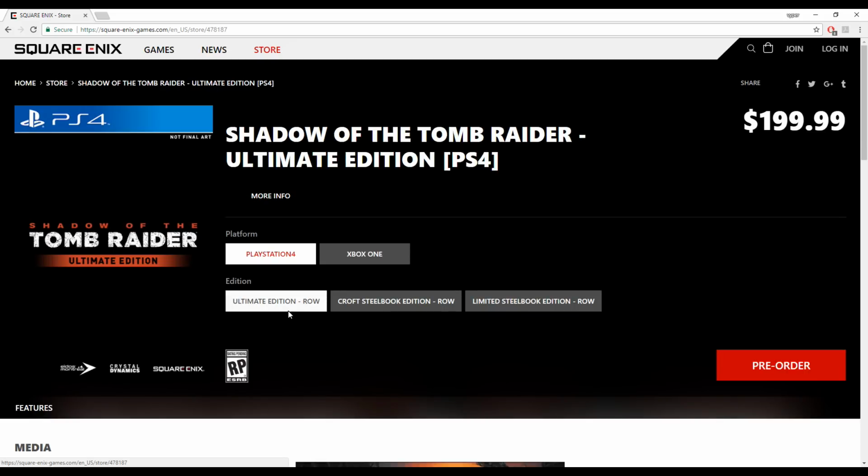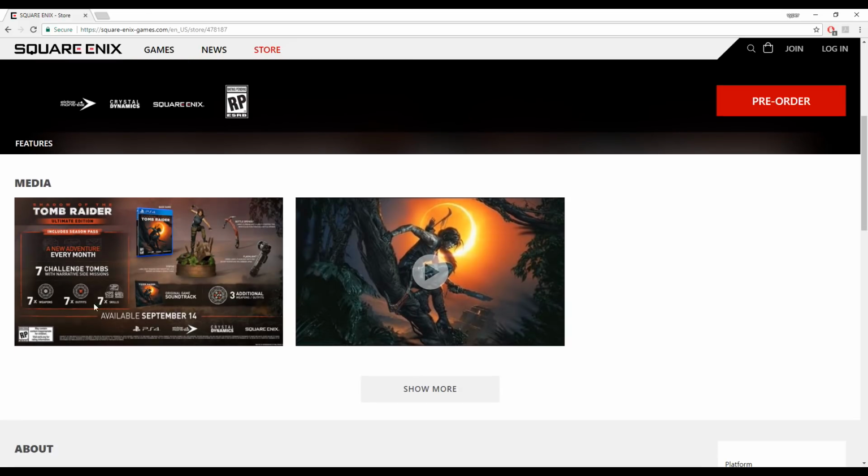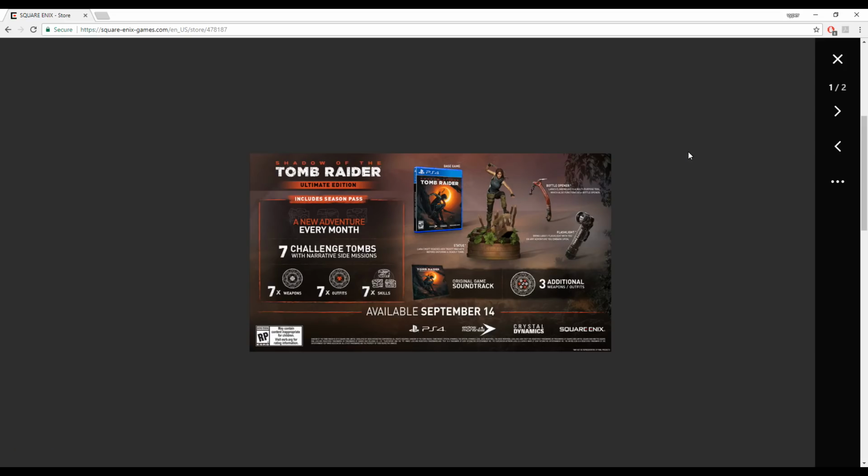This is the Shadow of the Tomb Raider Ultimate Edition. You'll notice that they haven't finalized the box art yet. I don't know if they're going to go with the limited Steelbook Edition box art, which I think looks a little bit cooler, or the more zoomed-in Lara Croft Steelbook Edition cover art. I guess we'll have to wait and see. But let's take a look at what this puppy includes.